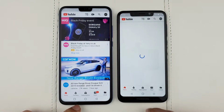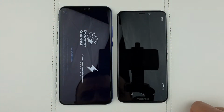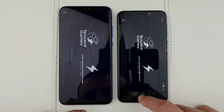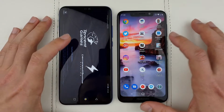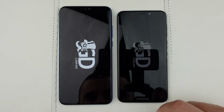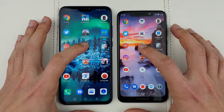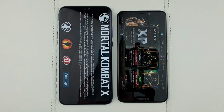YouTube had to reload on both phones, unfortunately. Now, what about the games? Any kept in the RAM? Nah, PUBG is not kept in the RAM, unfortunately, guys. Let's see Metal Madness. Nah, not really, no. Can you imagine that the new Pixels are coming with just 4 GB of RAM? Pretty much nothing is kept in the RAM.